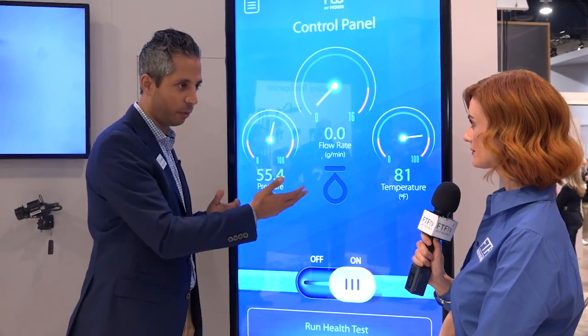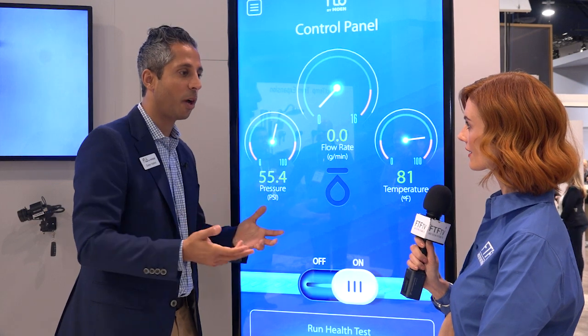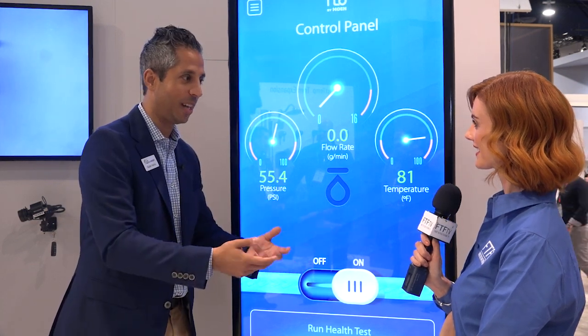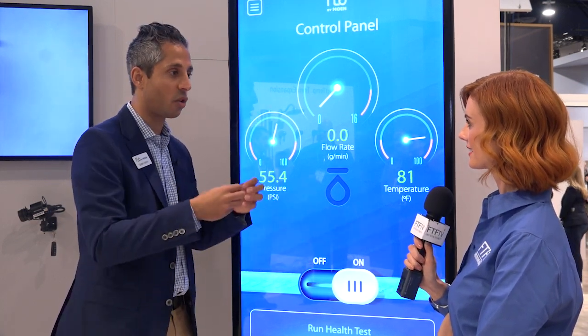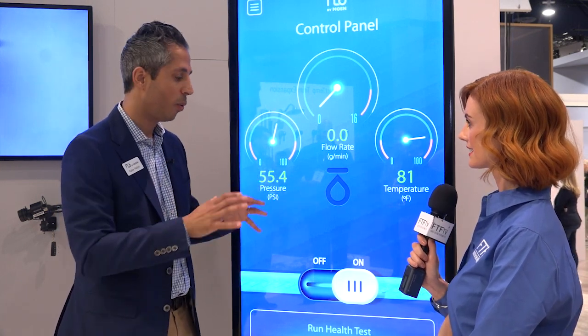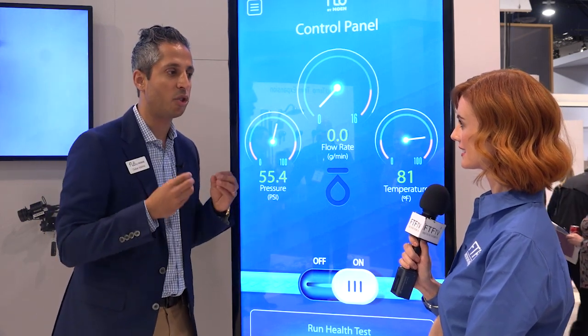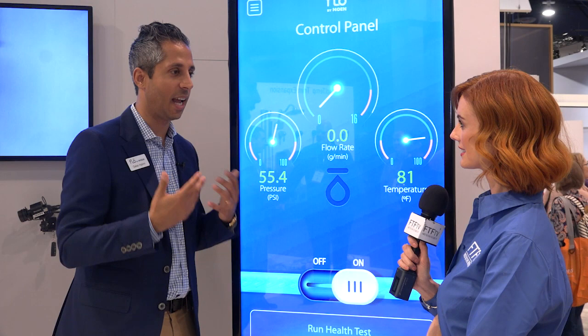Imagine if your pipes start freezing, we would proactively send notifications to the homeowner to help them fix the underlying issue, right? Get that water flowing through the pipe so the water doesn't expand and burst. So we're really about proactive monitoring. One of the really cool things I'll show you is that with the technology, we can identify even a drop of water a minute happening anywhere in the home.